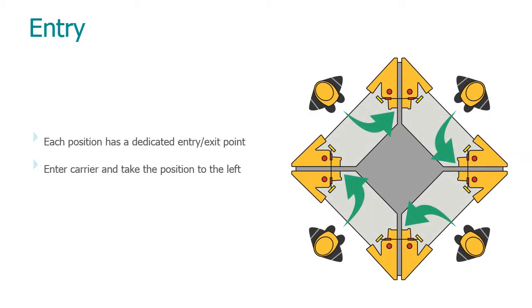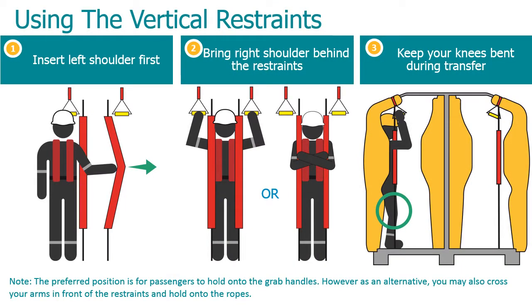To simplify passenger loading, each passenger should approach from a dedicated entry point. Markings on the carrier indicate to enter and take the position on the left-hand side. Passengers enter the riding position by inserting their left shoulder in between the 2 vertical restraints. Then, using body weight, leaning against the restraint, allows the right shoulder to come in behind. Passengers may then make use of the grab handles or cross arms over the restraints.